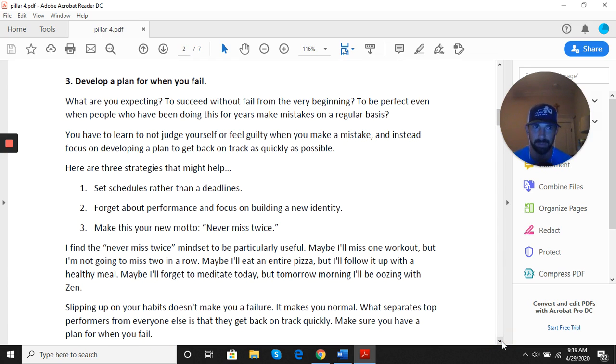Next is always have a plan for when you fail, because you are going to fail. Anytime you're making changes like this, you're not going to be perfect with it. It's not going to be a straight line of getting better and better and better. It's going to be ups and downs. And so when starting, you almost have to expect there are going to be failures, and then you plan for that. You do things to try to minimize these failures, but the reality is they're going to happen.